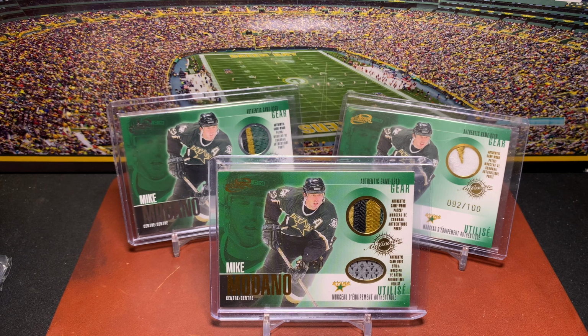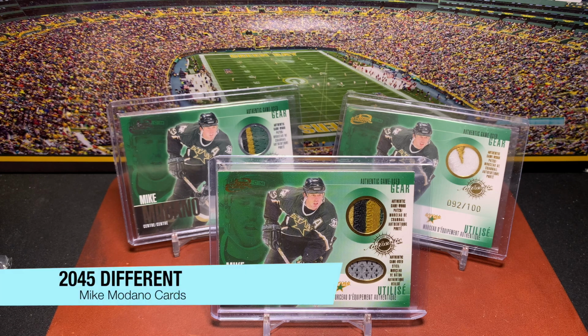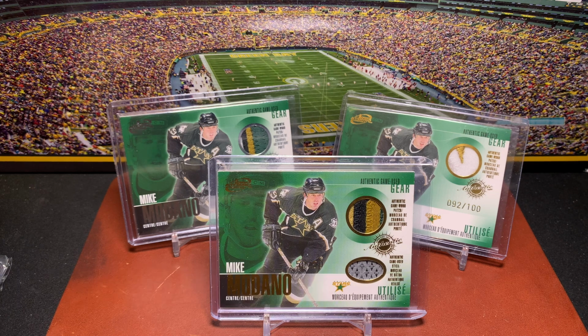But anyway, with all that said, the video's gone on long enough, so we're going to finish off with the totals. So at the end of this week, the week of April 16th, 2021, I'm finishing with 2,045 different Mike Modano cards with 178 autographs total and 410 memorabilia cards. So now we're slowly moving our way to 500 memorabilia cards and 200 autographs, which are kind of fun milestones on their own, but over 2,000 unique cards. So we blew well past that between the COMC and the regular eBay mail days.